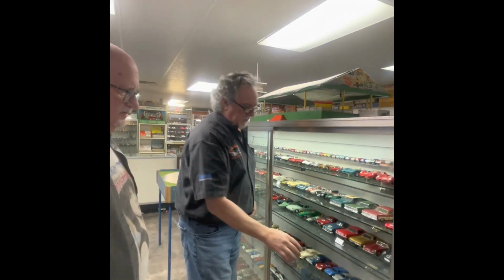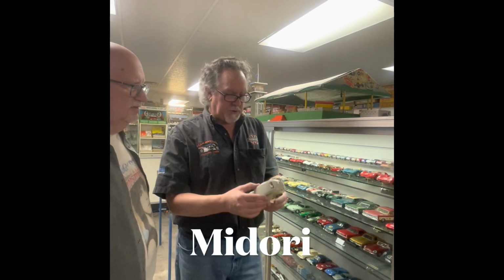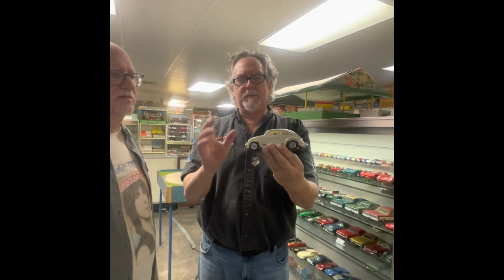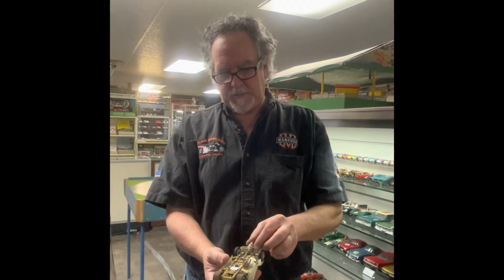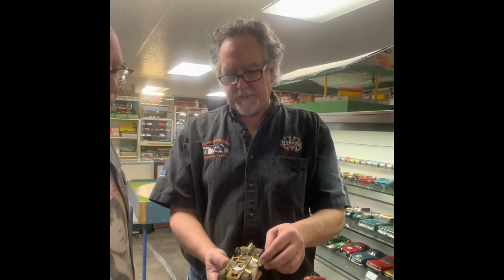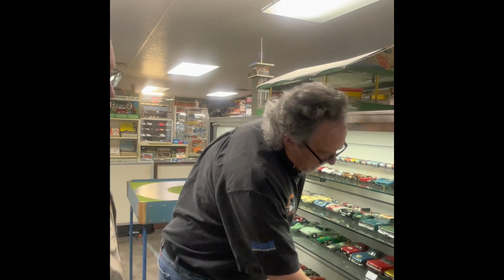Let's see what else is interesting here. Oh, here's a rare piece for people that like Volkswagens. This is a Midori Volkswagen Bug. Now, it's 1/24 scale, it's vacuum form, but it has hard plastic bumpers, and it has a really beautiful chassis. Midori did a nice job building that. Yeah, they really did. But again, sort of a rare piece.